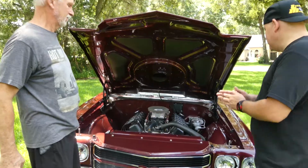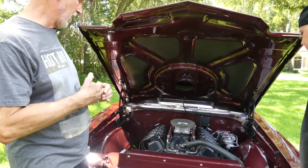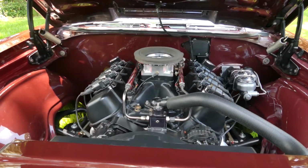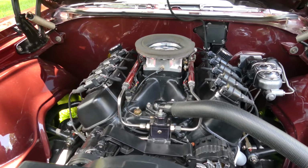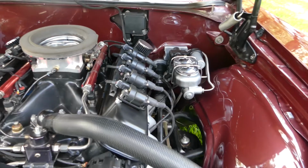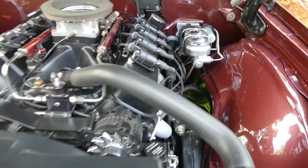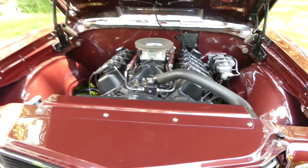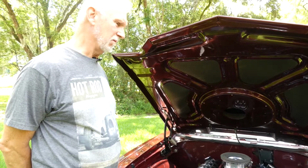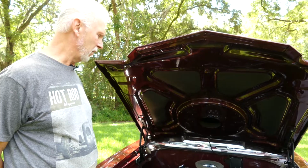All right. So tell us, what do we have here? It's a GM 454 iron block, aluminum heads, bored and stroked to 471, 9.25 to 1 compression, so it's friendly on street gas. Just recently rebuilt by Muscle Machine over in Eustis. Originally built back in '07 by Joe Ryan Engineering in Gary, Indiana.